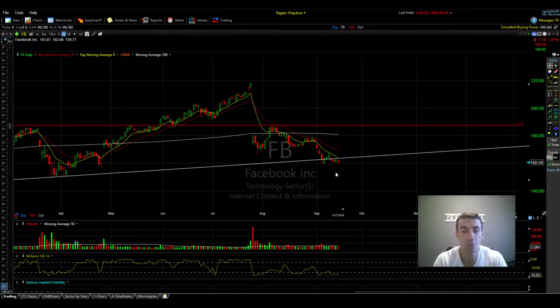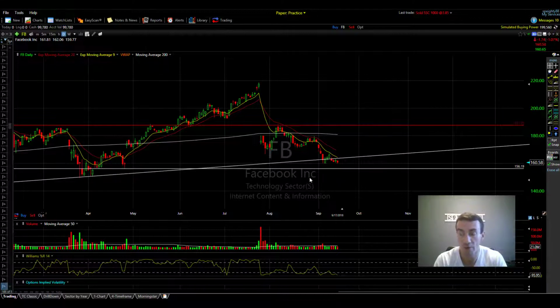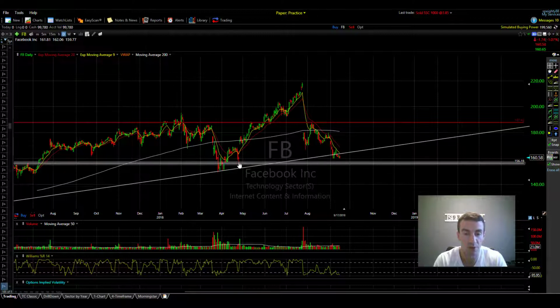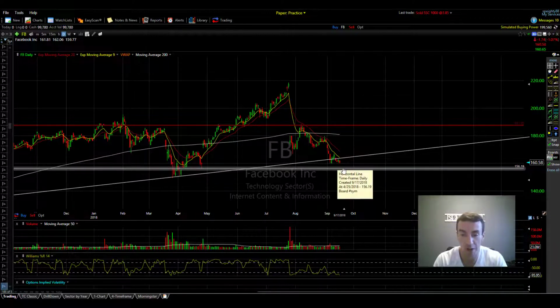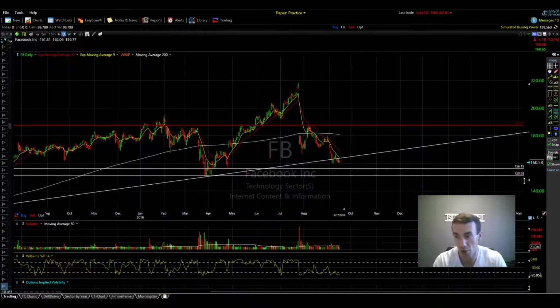So where could Facebook possibly be going? First off, you need to be looking for areas of support. I definitely think it's about to break down. It could possibly do so tomorrow or by the end of the week, depending on what the market does. So you want to be looking at this area of support. The first area of support is going to be around 155 to 156. It had some resistance here back in 2017, and then it held some support for a little bit as it popped back up. So it's potentially going to fall and hit this level, 156, 155, for possibly a day or two, and then if it falls below that, you're looking at these levels here, bringing it down some, right at 150.